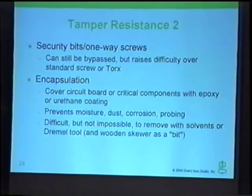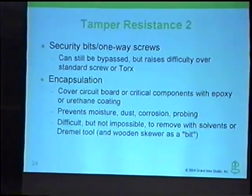So if somebody was attacking your product, they'd need to plan beforehand to obtain equipment in order to open the device. One-way screws are a little bit better. Those are the types of screws where you can screw in one way, but opening them is harder, like on all the bathroom stalls. The thing with those is that an attacker could just drill the heads right out and pull them out. That's a more destructive attack, and it's going to be obvious at that point, unless the attacker happens to have another set of one-way screws that they can put back in afterwards.